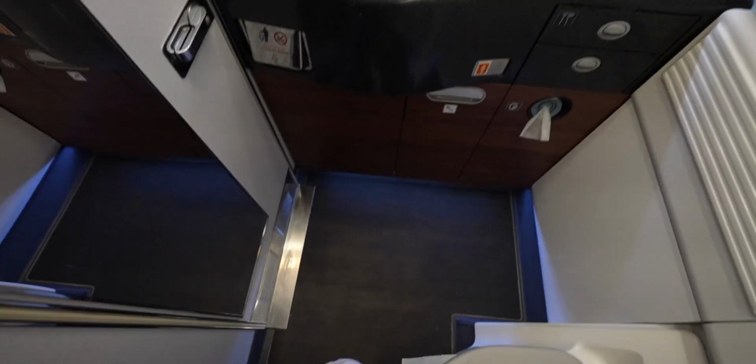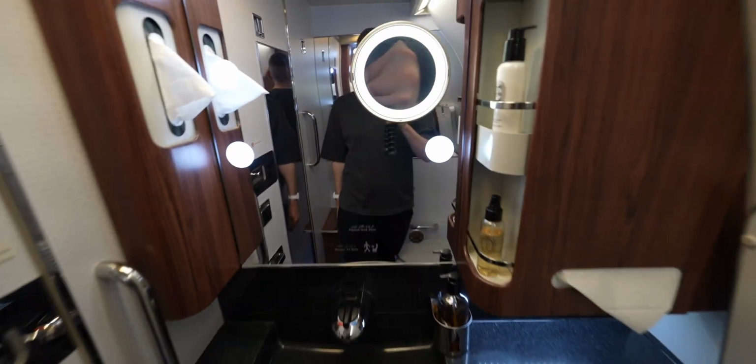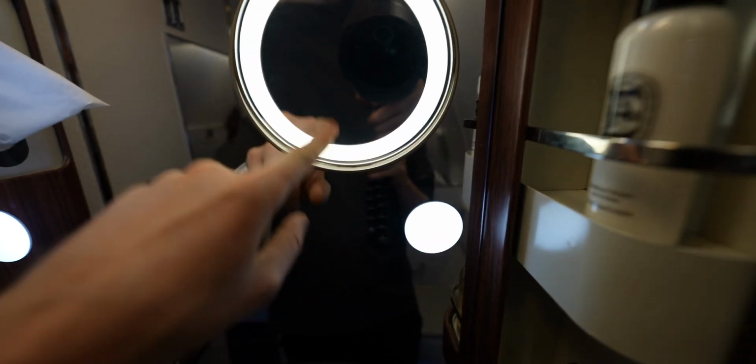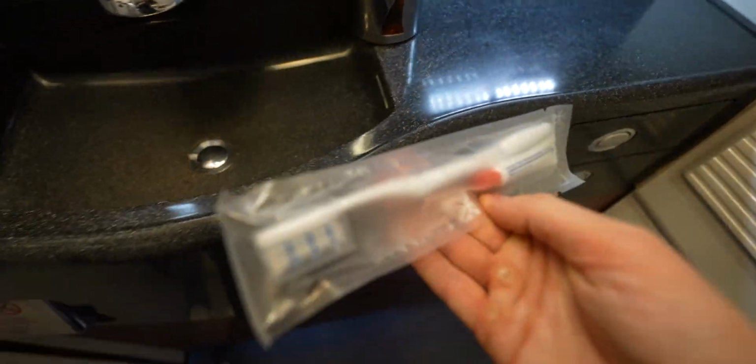The toilet here is quite big. If you look at it, it's a really big toilet. Usually it is half the size, but here it's really huge. You can stand up here. There's this mirror here. It moves. And here we have not only a dental kit, but also a convenient shaving kit available. That's definitely a good thing.